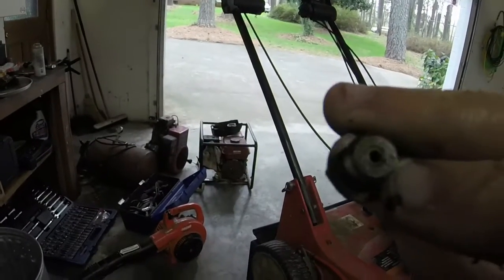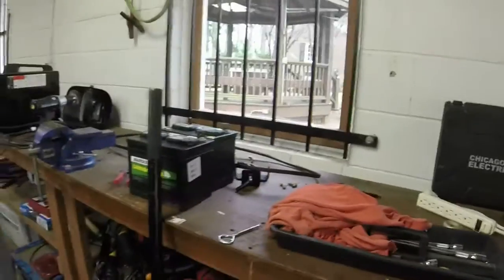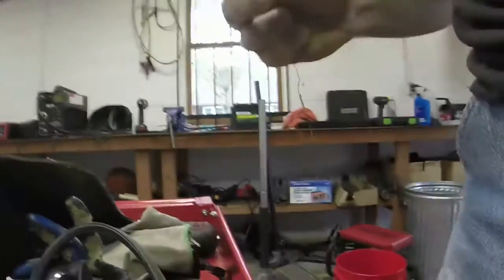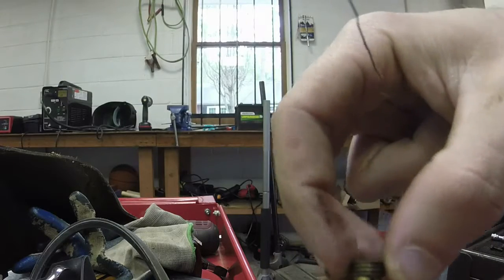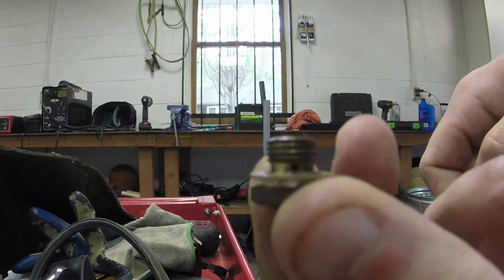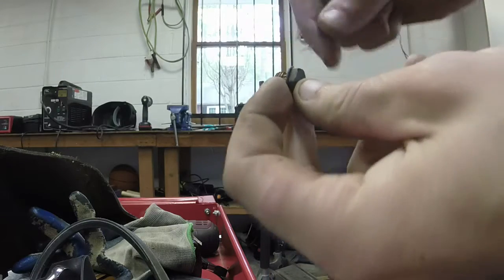So what I'm going to do is get some wire, which I always keep in this little box here. And I'll put y'all right here. We're going to look through. I don't know if y'all can see any light. You see it's partially clogged right there. Can't really see any. Well, you can see a little bit of light through it. But there's some debris right there. It doesn't look terrible though.